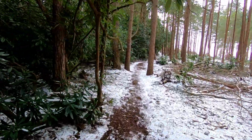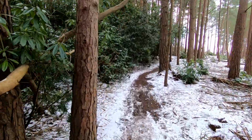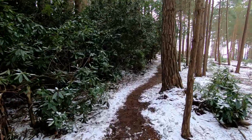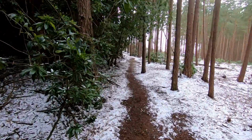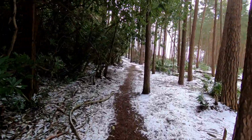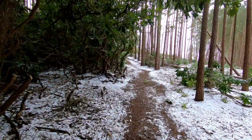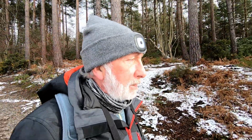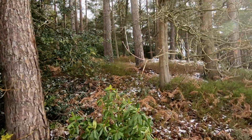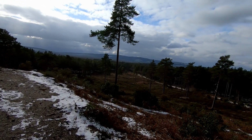But let me just take you up through this way a little bit, because the batteries on both my Zoom audio recorder and my GoPro are getting a little bit low, and I don't want to run out before I get to an end piece, which will probably be on the viewpoint on Midhurst Common. Well, I'm just coming down at the viewpoint on Midhurst Common. Let me spin the camera around and show you the view I've got.